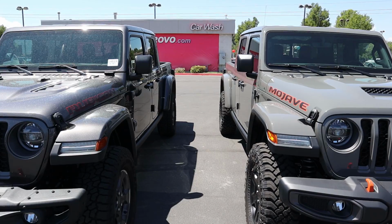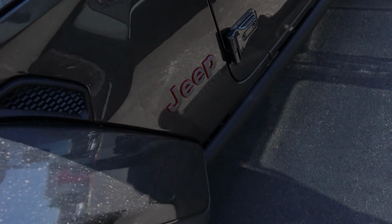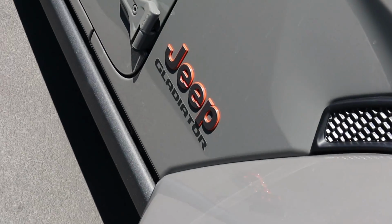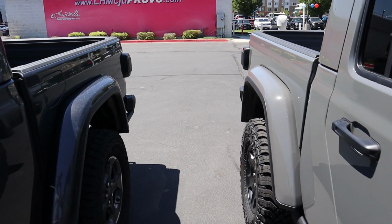Now let's actually go down the sides of both of the Gladiators so you can see the rest of the differences. Again, notice that you've got the red accenting versus the orange accenting right there, and then everything else is pretty much the same. And let's head to the rear.